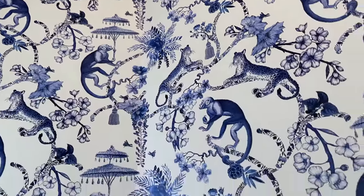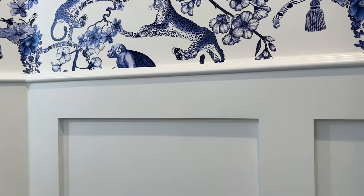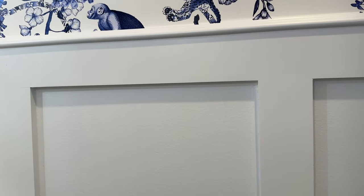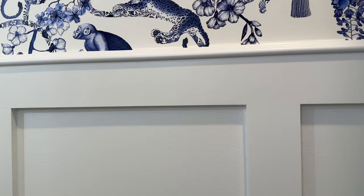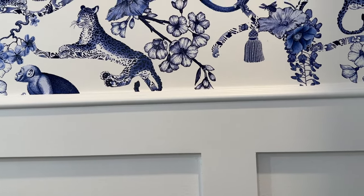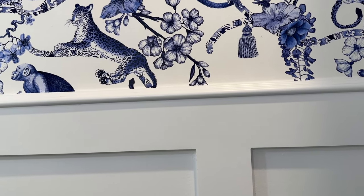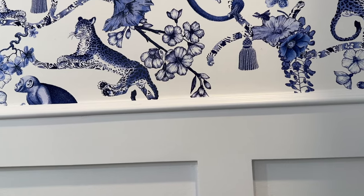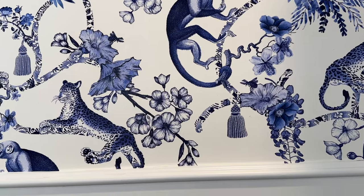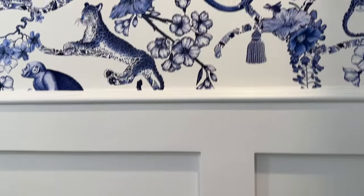So the board and batten in here is painted with a lacquer. I use Chantilly Lace from Sherwin-Williams throughout my house, my cabinets, my doors, and everything. It's just a brighter white that I love. And we kind of talked about that another time, where I just have a real strong sense of needing brightness in my house. And then the board and batten is probably about 4'11" tall.